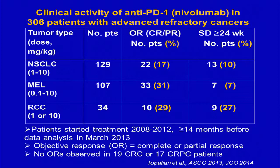In addition, we had patients whose disease stabilized completely for 6 months or more, which is also a very good endpoint in this particular group of treatment refractory patients. And so these are additional 10%, 7%, and 27% of the patients who had prolonged stable disease. I'll show you some examples of the tumor regressions in response to anti-PD-1. And it should be noted that this was an outpatient therapy that we give every 2 weeks by intravenous infusion. In this particular trial, the therapy could go on continuously for up to 2 years if the patient was doing well.